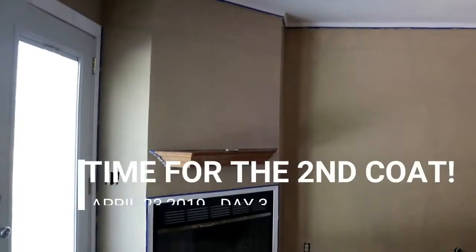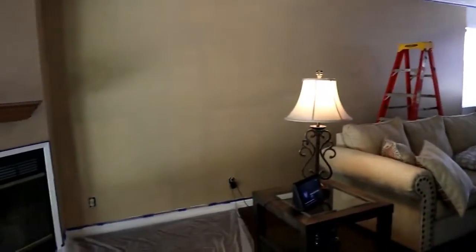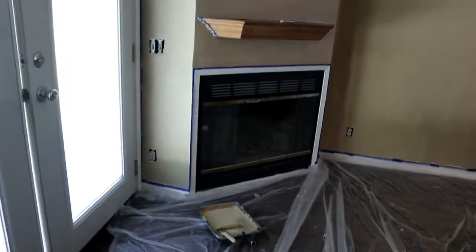So this is the next day after doing the one coat, and as you can see, it's really splotchy. Right now I'm just applying the second coat.